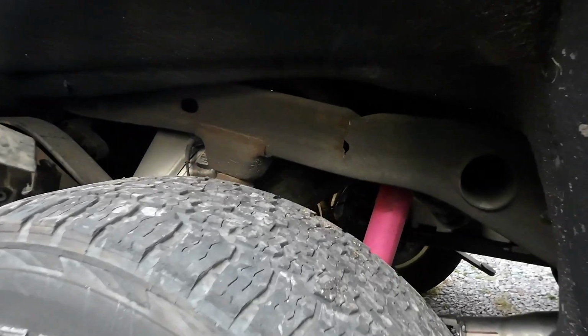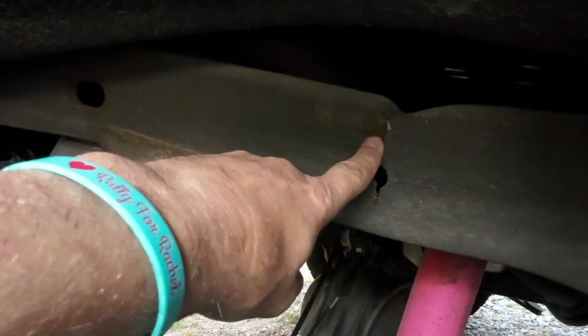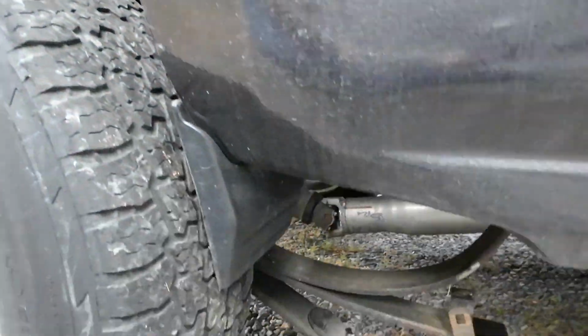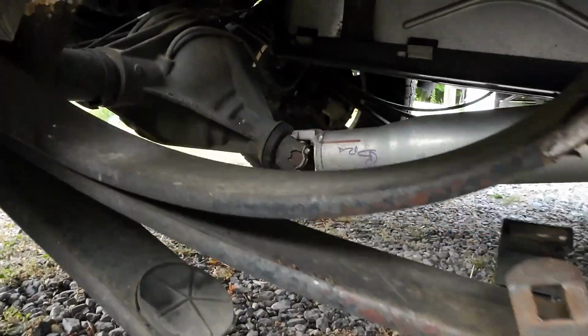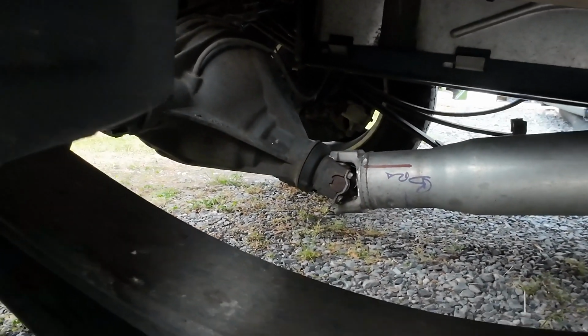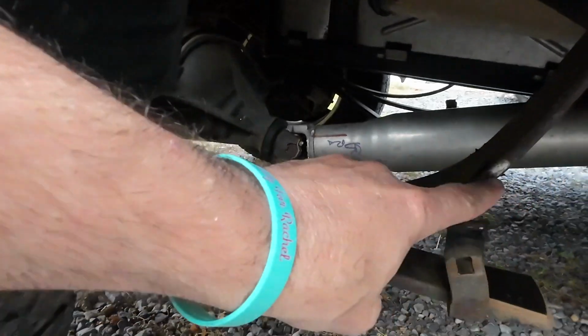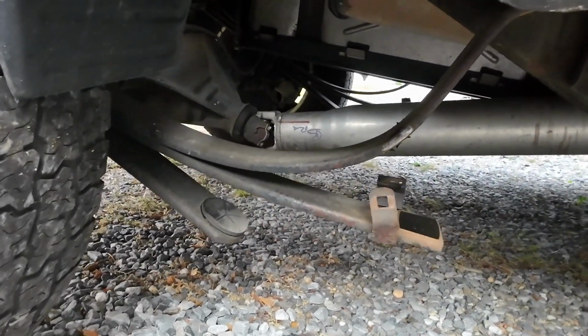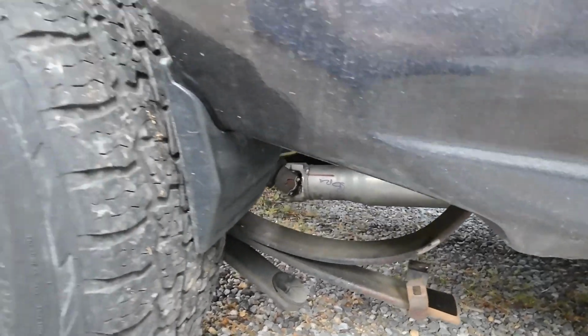Here on the passenger side, you can see where the frame is crumpled and cracked there. And the rear end actually twisted down. The drive shaft is now pointed down, and look at this leaf spring. They're supposed to be straight, and on both sides they're bent around like that.